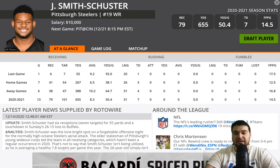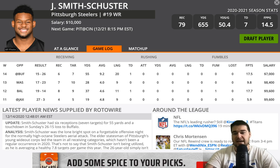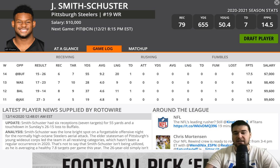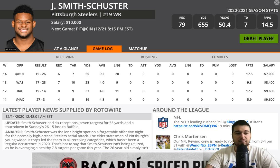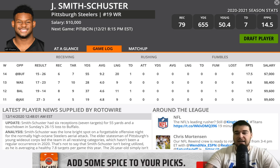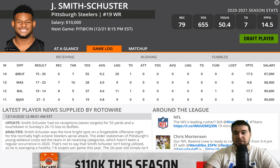JuJu Smith-Schuster, someone who struggled badly early in the year, but has been doing a lot better as of late. 17.5 DraftKings points against Buffalo, 9.8 against Washington, 17.7 against Baltimore, and he's getting his targets. The matchup there, 10,000. I like it. A lot of these plays up top, JuJu, Diontae Johnson, Ben Roethlisberger, I do like a ton. He's still averaging 14.5 DraftKings points. It's kind of surprising because he had such a bad start to the year. But he seems to be back now, and you can't ask for a better matchup here against Cincinnati.